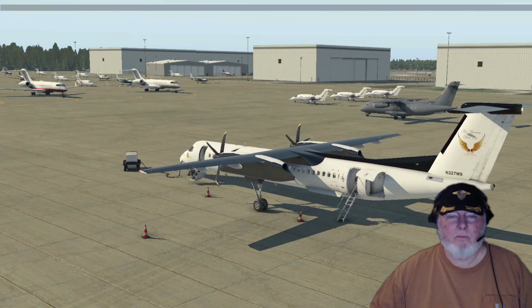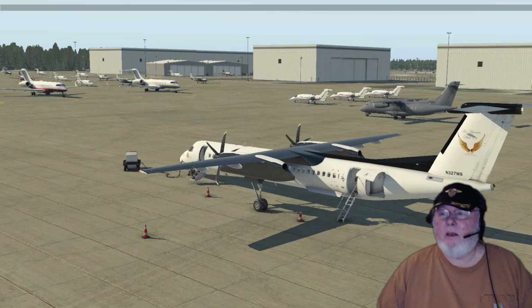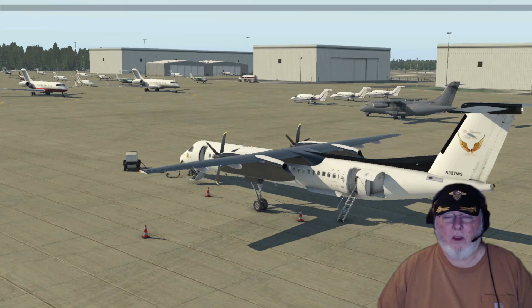This new FlyJSim Dash8 Q400 is an excellent, excellent aircraft. I love it. Great fun to fly. Got some getting used to, and the frame rates and everything will just get better and better, I'm sure. Also, the fact that this is version now 1.04, and everything is just getting better and better.